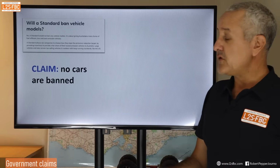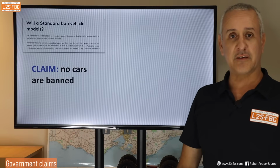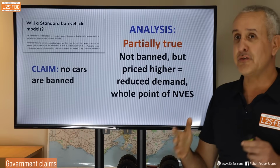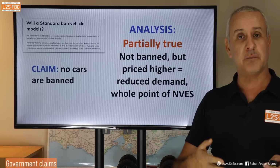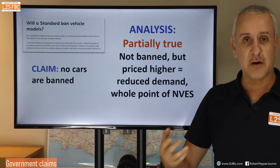Will a standard ban new vehicle models? No claim, no cars are banned. Well, again, no cars are banned, that's true, but if you just price them out of the market, then that's not a ban per se.